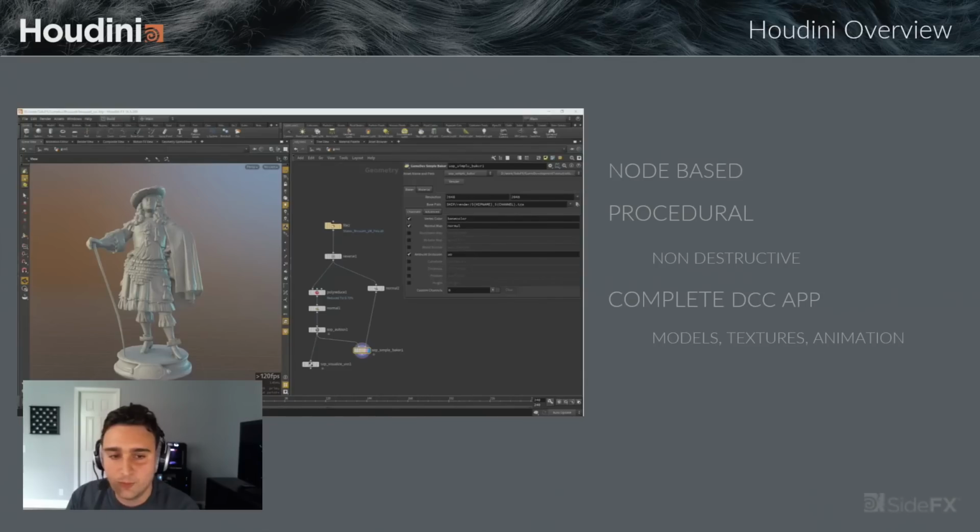So this is what Houdini looks like for people that have never used it before. It's essentially a digital content creation software, so it's a DCC app. The nice thing about it is that it's node-based and procedural, so that means that it's non-destructive. As you move things around and rejig your node network, everything gets recalculated. And not only can we do models, we can also do textures, animation, effects.